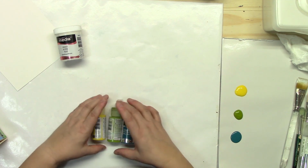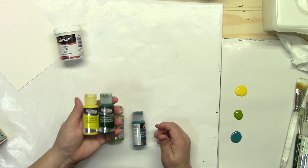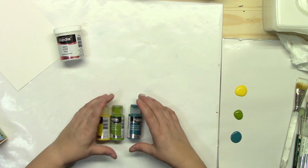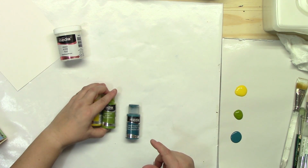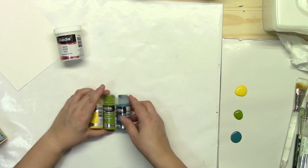So these all work together. Not saying primary colors, primary color wheel, but you've got this yellow and you've got that green. Just by knowing where the colors shift on the color wheel, it's easier to understand how to make the colors cohesive. So this yellow leans towards green. This green, knowing what's in here, is also more green that leans towards yellow. And this color here is a blue that leans towards green. So they all sit in the same area on the color wheel, so they'll work together naturally.